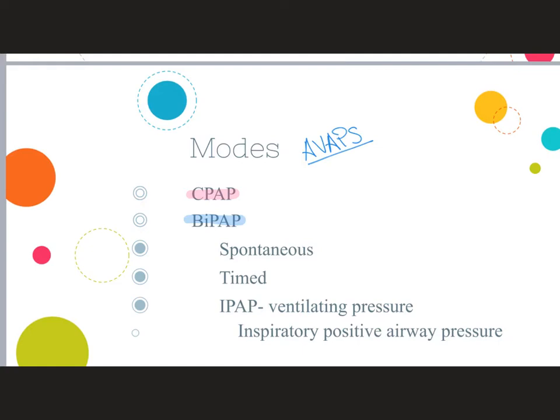So it's two different pressures. So you have spontaneous and timed breaths. The patient is able to trigger a breath once there's that change in flow on spontaneous, but then we are going to set a backup rate. So if we set a backup rate of 10, the machine automatically every 6 seconds will give a breath. It will start a breath.